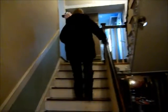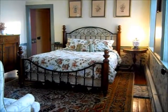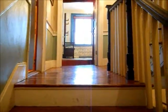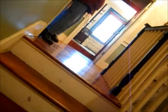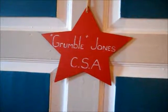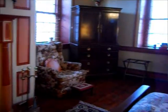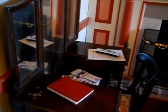These are where the ghosts are. Henry. This is one of the rooms. I don't know if you can see how crooked the floors are, but they're amazingly thick. This is the Grumble Jones room. Buddy Bob's staying in. Really nice and quaint. Got sitting area. It's got his own fireplace. A desk for his memoirs. He may have some. We don't know. Depends on what Susie's in the mood for.